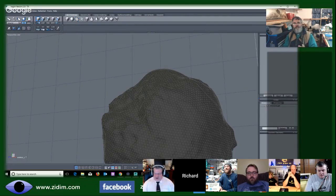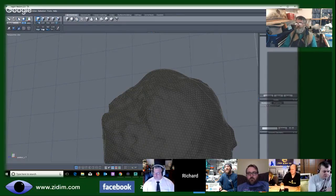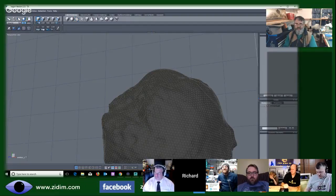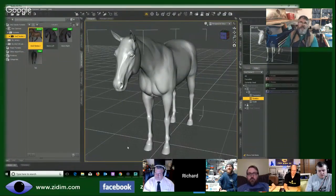But I use ZBrush to actually keep the organic look, to raise this hair up, and it comes out quite successful. Whereas some of the other packages I played with, you lose the organic look to it. But the reason I use this one, this is Hexagon. It's a free package. It is a partner program to another package I use, which is DAZ3D.